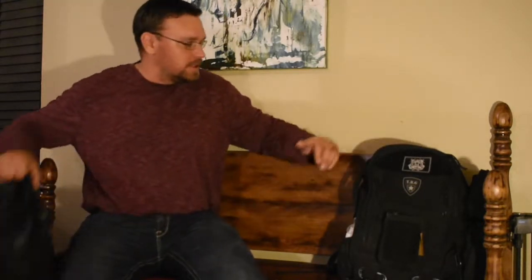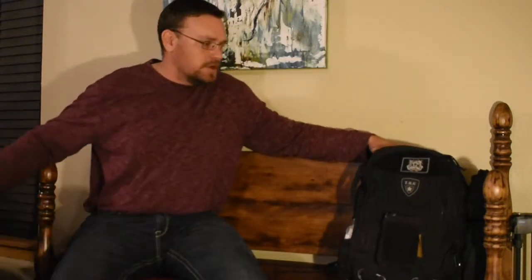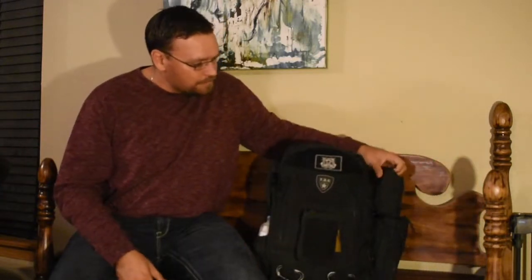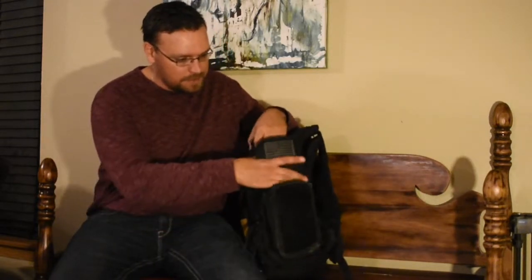So let's talk about the backpack now. It is a little bit bigger than my Camelback that I was using as my go bag, which this would have made a great go bag when I was on active duty. Some of its built-in features, it has the MOLLE webbing on it, so you can add different size pouches.